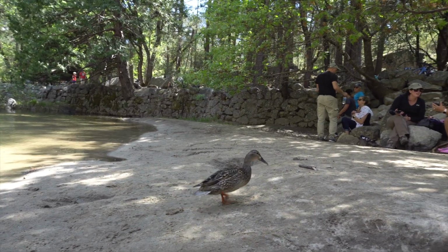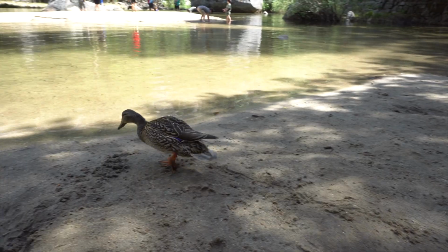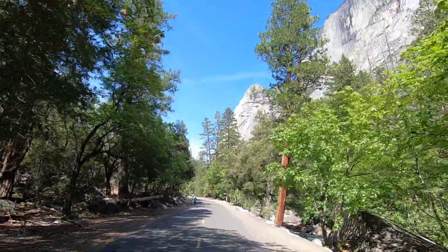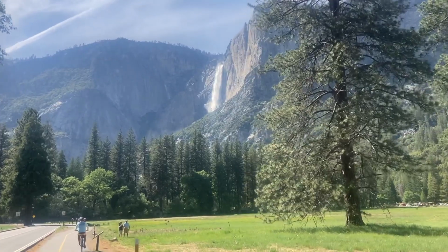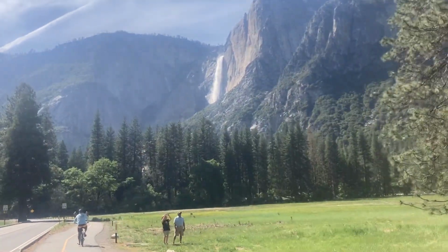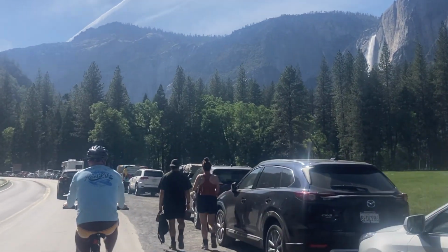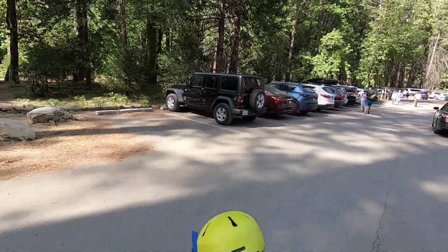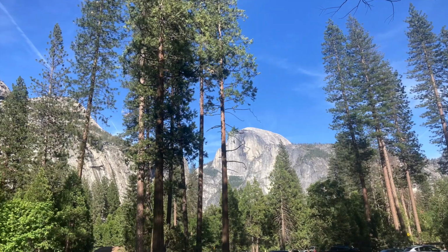Here's Scotty, and then the massive Half Dome behind him. Here's a duck for Nanny. You can tell this is your home. You just do what you want. Time to head back to the camping van. Can you see your camping van? You went to the camping van, Mom. That's because it's time to go.